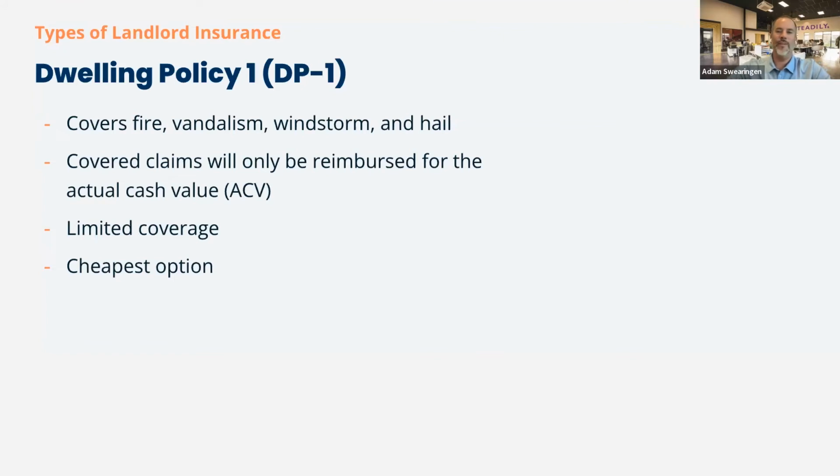So as Krista said, we've thrown a lot at you, at least from a high level. You've got an understanding of what the different types of insurance policies are between homeowners, landlord, and renters insurance. So now I'm going to start taking a deeper dive into the different types of landlord policies. As with any insurance, the coverage you receive is going to depend on the type of insurance policy you select. The different types of landlord insurance, which, by the way, is commonly referred to as dwelling policies, fall into three categories: DP1, DP2, and DP3.